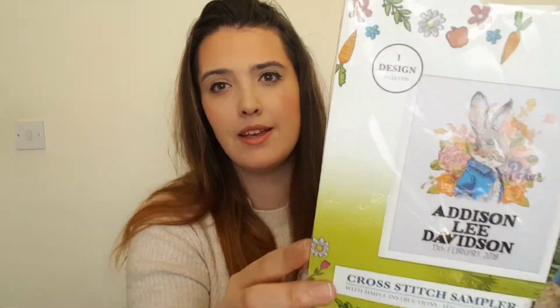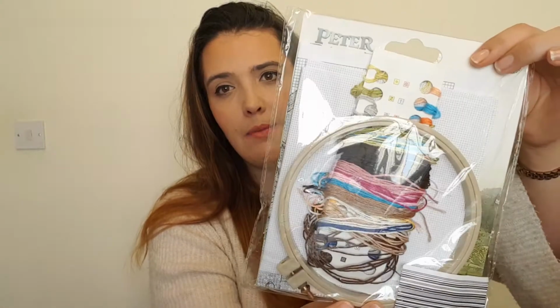Can you hear that? That's the dog. A Peter Rabbit cross stitch, and I just think it was so cute. I want to say this was like £2.99 maybe? I can't really quite remember, but it's official movie merch. It just looks like this and it comes with everything in the back. I'm scared about the hoop. I've never ever used a hoop before, so if you're a cross stitcher, hook me up with some tips. But yeah, I love it.